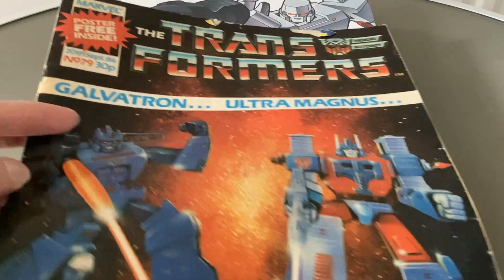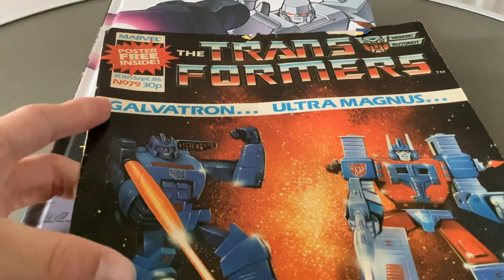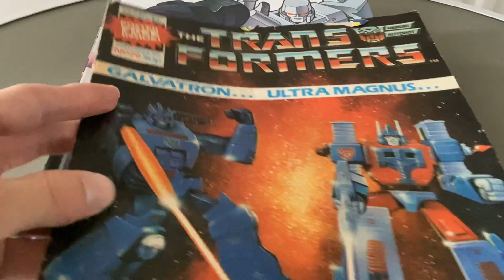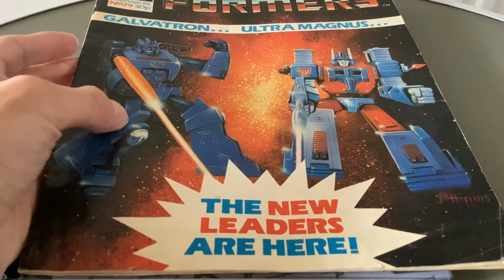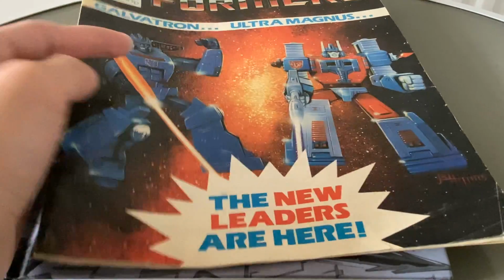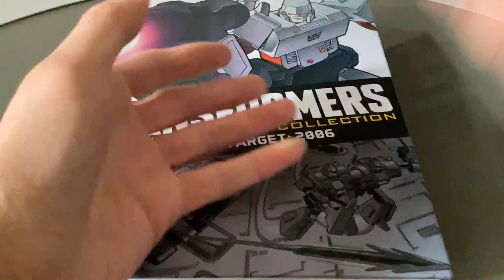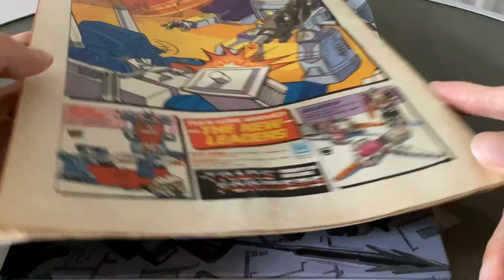And here we have it. And storylines, this is one of the original issues from 1986. This one's dated 20th of September 1986. Comes with a free poster. And you see we've got Galvatron, Ultra Magnus and their toy. Well, he doesn't really look like the toy Galvatron, but there you go, we've got the new leaders. So we're advertising the new leaders on the back. We've got an advertisement for the new leaders, the Battle of the Giants.